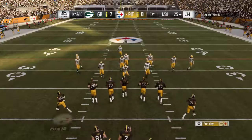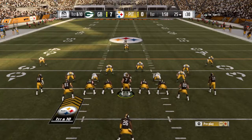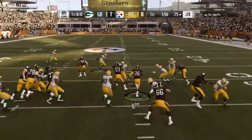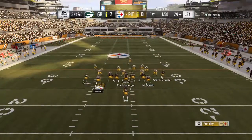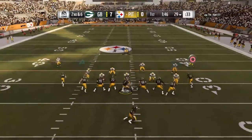Big Ben and the Steelers with a 1st and 10 at their 25-yard line. They'll start out on the ground with Bell. And he's able to plow forward up to about the 29, just shy of the 30. They give him 4 yards there. It'll be 2nd and 6.